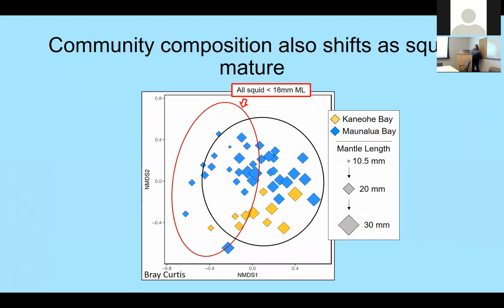And if we look at a beta diversity plot here, I've sized the points by how big the animal is. And you can see that there is a correlation. So squid that are less than 18 millimeters cluster to the left of the NMDS plot, whereas there's really no signal once you hit that 18 millimeter point. So we think that once you hit 18 millimeters, the ANG can be considered a mature organ. The community composition is mature, the cellular structure is mature. It seems like that's where that maturity point is.